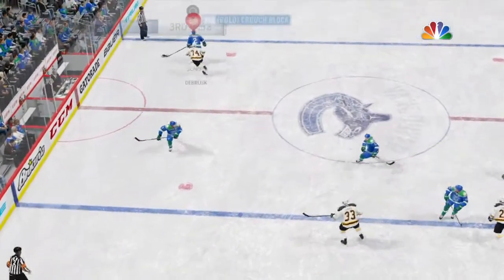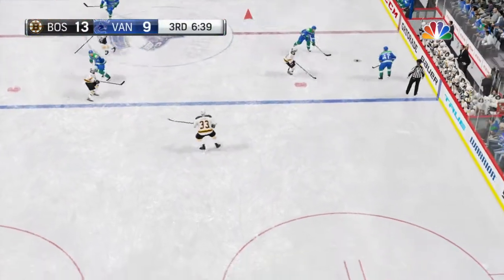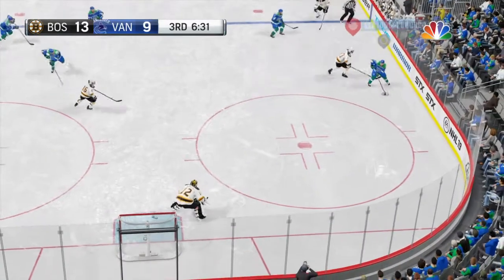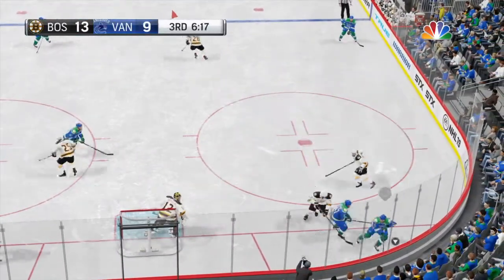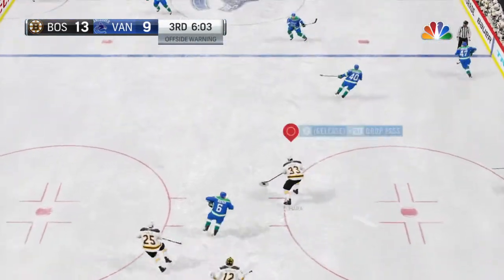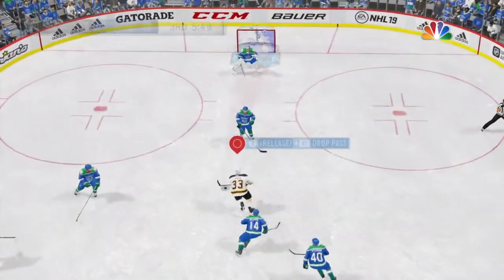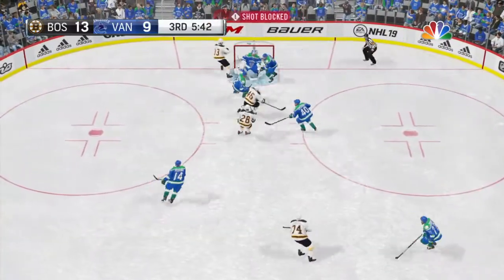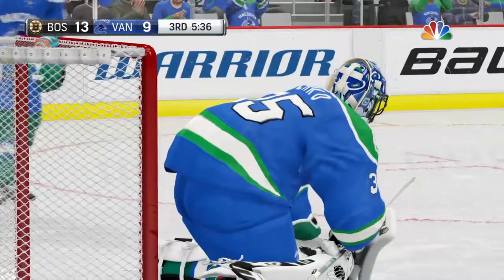Slid to Shannon. Now it's directed to Pettersson. Gains the zone. Moves to the corner. Lets it go. And a save. The Bruins, through the neutral zone, continue with possession. Snapped it off. Took that right away. And freezes play for the whistle.